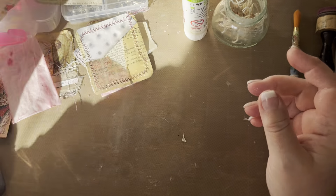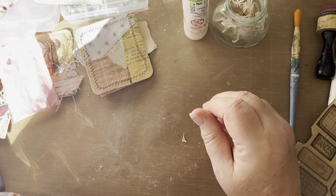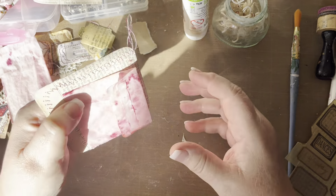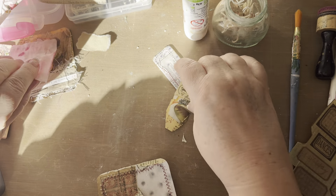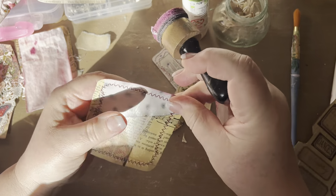That's really pretty. I'm coming to that point where I need to stitch this pink journal and then put all the embellishments in. But that is one of my worries, is the stitching. It's not something I enjoy.